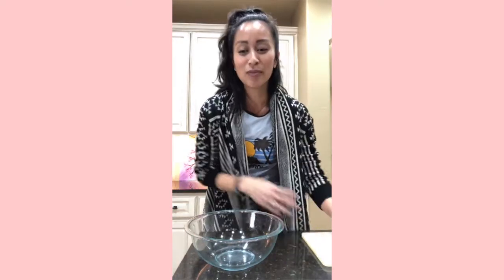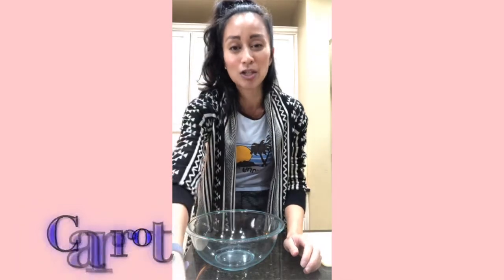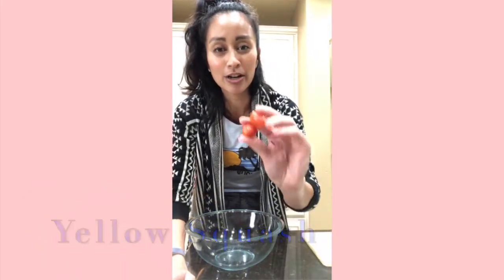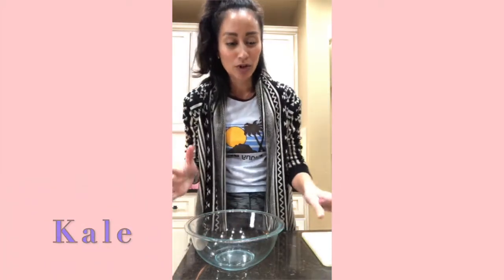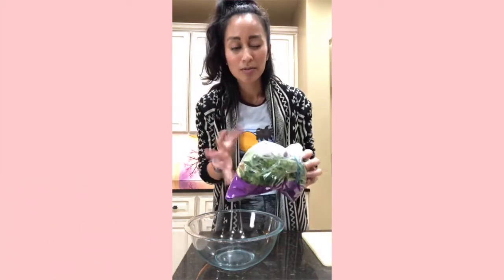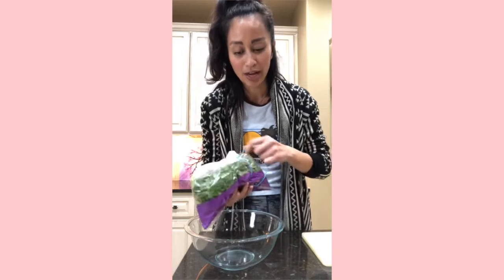We are starting off with basically 5 different vegetables in this salad. So we have a carrot, we have a zucchini, we have a yellow squash, I have a bunch of cherry tomatoes here, and then also some kale. Okay, so what we're going to do first is just grab a little bit of kale. I'm gonna approximately grab about 2 cups of kale.